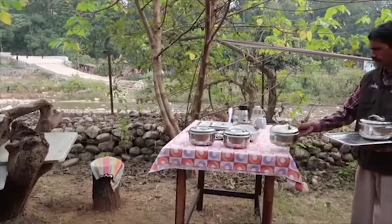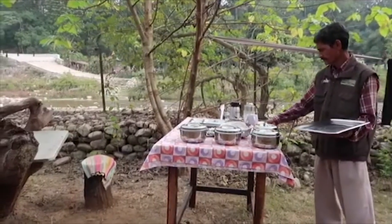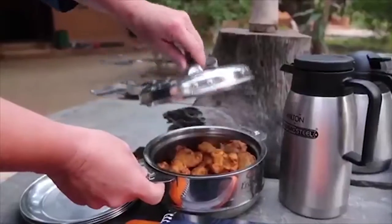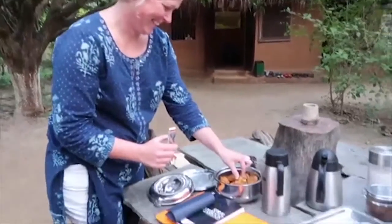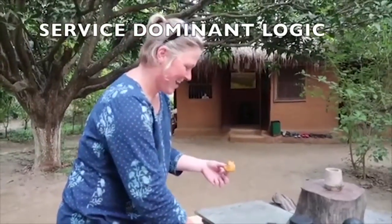They actually listen to things that you request, and then they try and bring them to you without you asking. I love fruit. I asked for that about twice on our first day, and then every meal since then I've gotten a whole plate of fruit to myself. Oh my god, my favorite! Wow, isn't that service brilliant? That is amazing service. That to me sounds like service dominant logic.